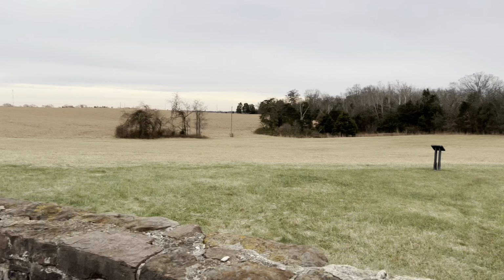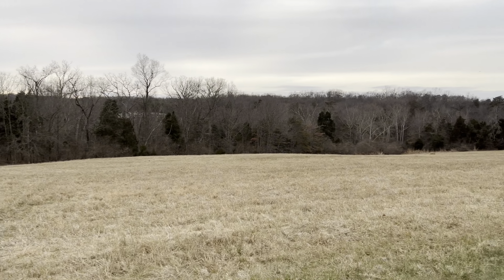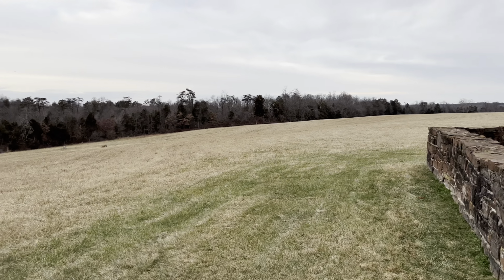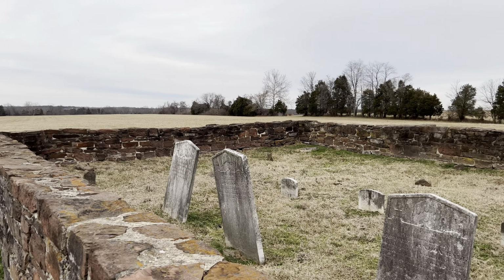There you have it, the Ball Family Cemetery and surrounding area. Beautiful place, and other than Route 66 out there in the distance, probably very, very quiet.